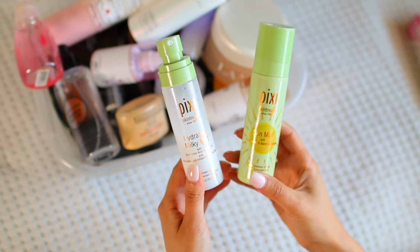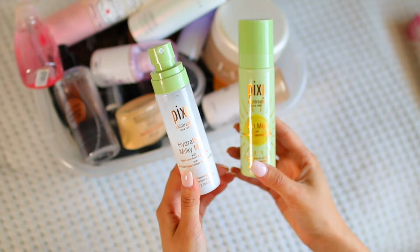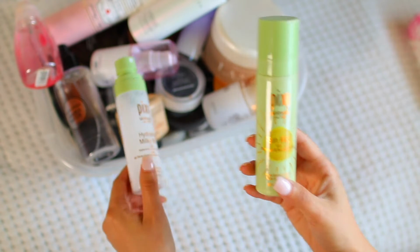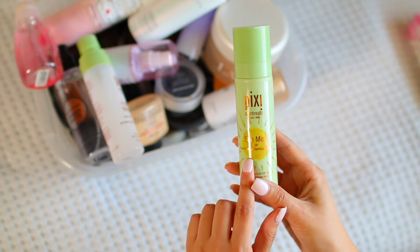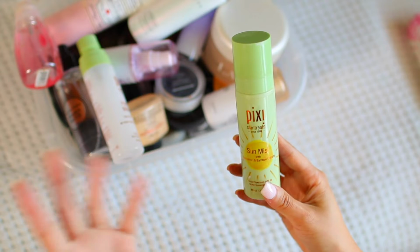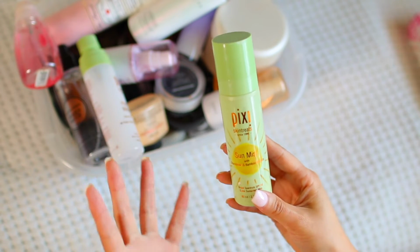I have a couple of setting sprays by Pixi. This one is the Pixi Sun Mist. I also have the Hydrating Milky Mist, and I am going to hold on to both of these. I personally love the Sun Mist. This is the one that has SPF in it, so it's really good to carry in your bag if you want to reapply your SPF throughout the day without applying a lotion or something like that.